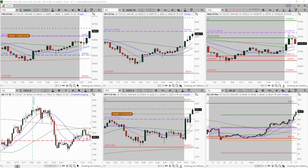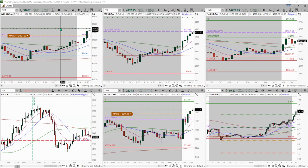Next target in YM is 670. Right into this dotted line. We need to stay strong, maintain the momentum. We have initiated 2-minute continuation. We are into this, 666, yikes.